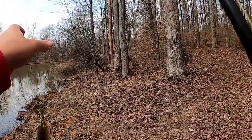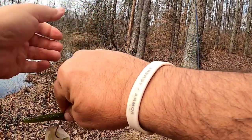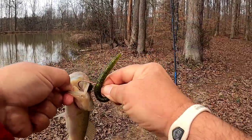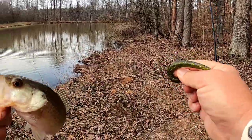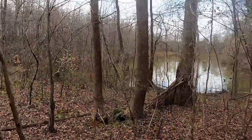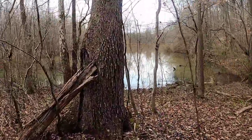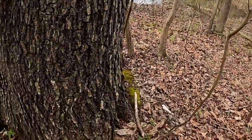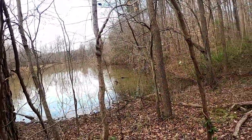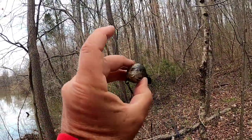I don't know how in the world I caught that guy. He just picked it up, took off running with it. Right at the bank. Well, just found me a whopper plopper laid on the ground out here.